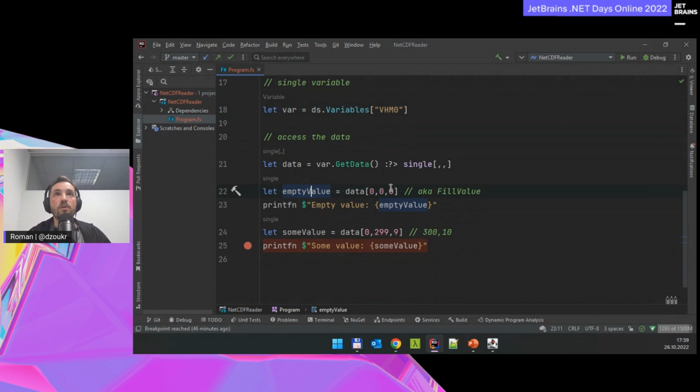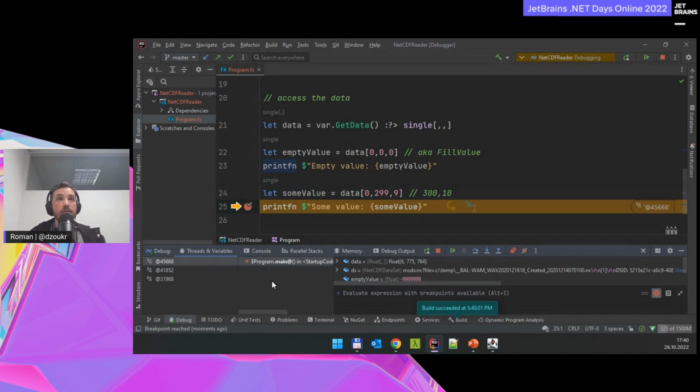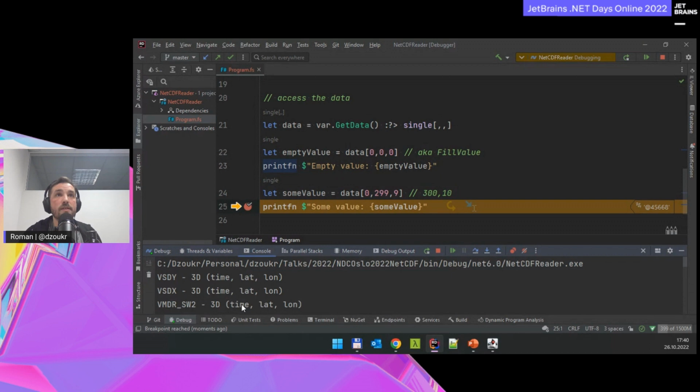For example, here I will show you that on this 30 indexes, you will get an empty value, also called fill value, or I can read exactly the data from this index. So I will run it quickly, and luckily I'll be able to show you the data. Perfect. So first of all, if I look here, you see the variables, as I promised.